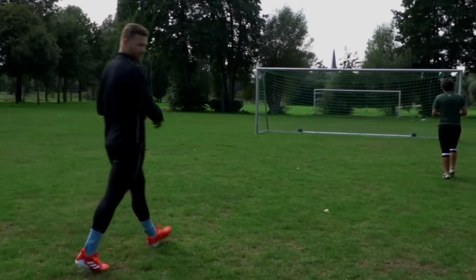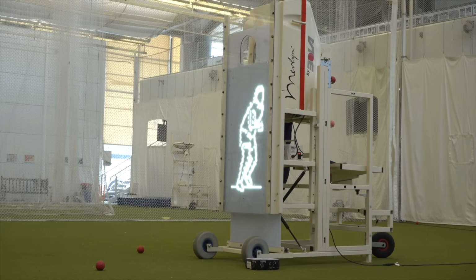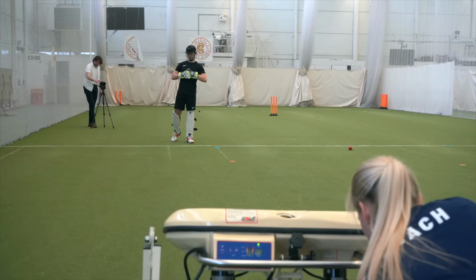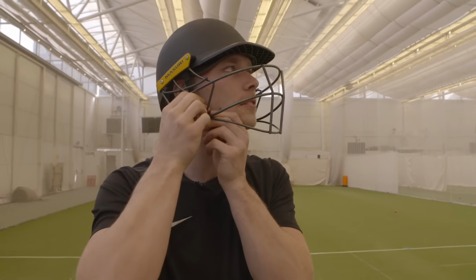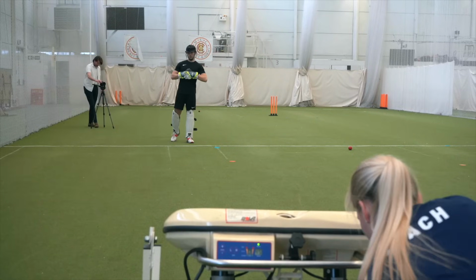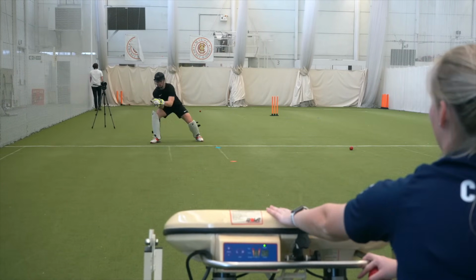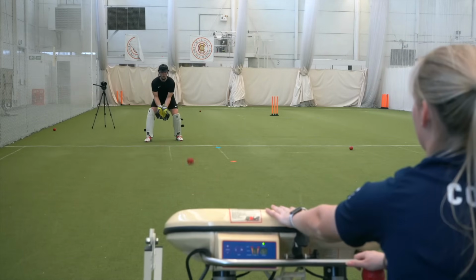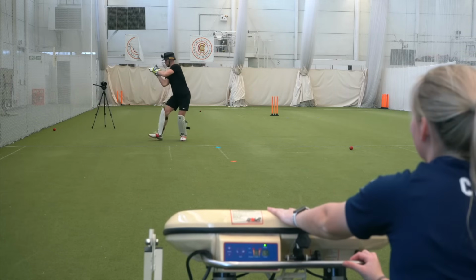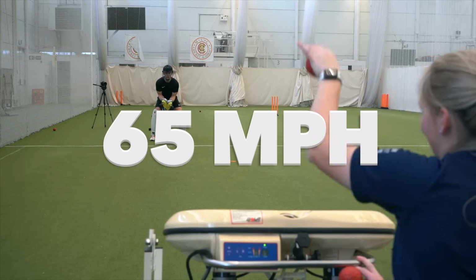Now, as a goalkeeper, I think I could say my reaction speed is quite good. So when I saw these cricket ball machines, I knew I had to try and catch a ball at max speed. So I put all the protective gear on and got in front of the machine, and we started at 45 miles per hour. Now 45 miles per hour was easy, so we quickly amped it up to 55. 55 miles per hour, still a walk in the park. Time to amp it up to 65.